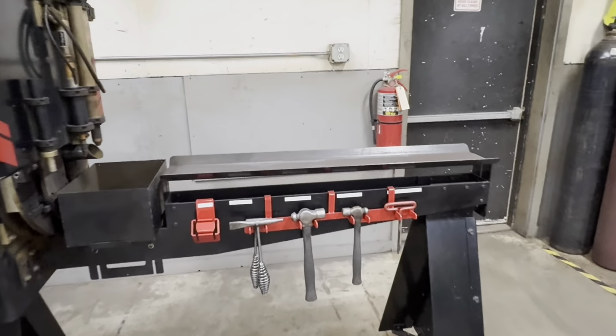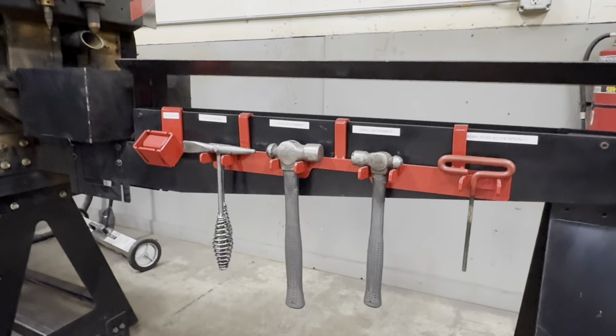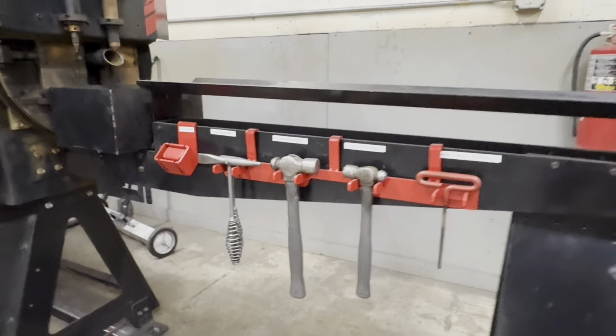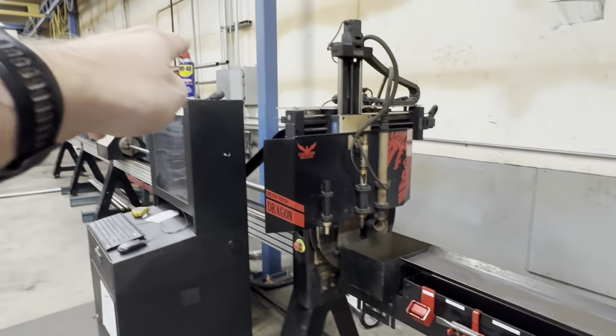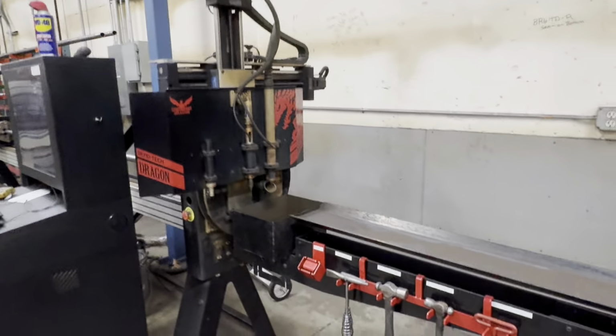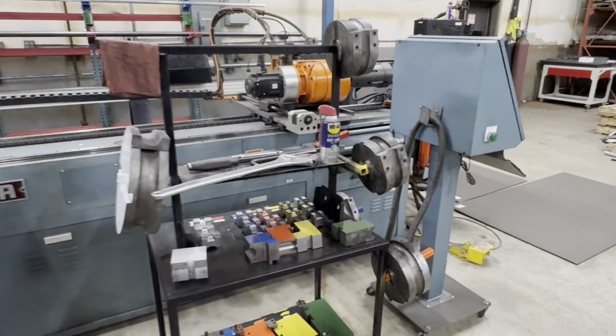Here's another great example of how lean is changing how we're looking at things. All of our tools are labeled, hung up, and right where they need to be. So no more struggle as the operator tries to find the tools or reach on top of here to pull the tools off. They're all right here. We put a big emphasis on visual control and visual management.